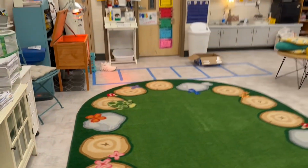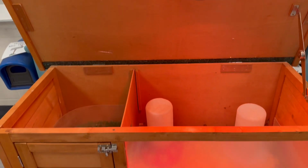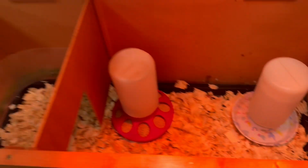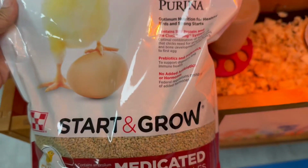Now I'm going to show you a couple of things today. The first I want to show you is our brooder box, and we looked at it a little bit yesterday, but our heating light is on today. We have our feeder box ready to go. We have our water ready to go, and I wanted to show you the kind of food that we use for baby chicks. This is called Start and Grow feed.